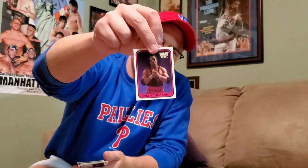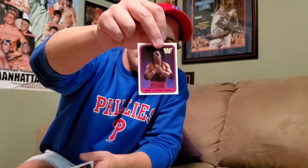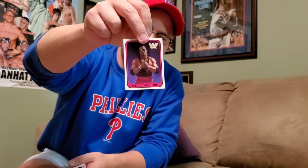This one's pretty interesting. Bret the Hitman Hart, he's got his pants on backwards. You see where it says Hitman, that's normally on his butt. But who am I to talk about fashion? I'm slowly evolving into a high school gym teacher, so I have no room to talk. Hacksaw Jim Duggan with a blonde haircut. That's pretty cool.